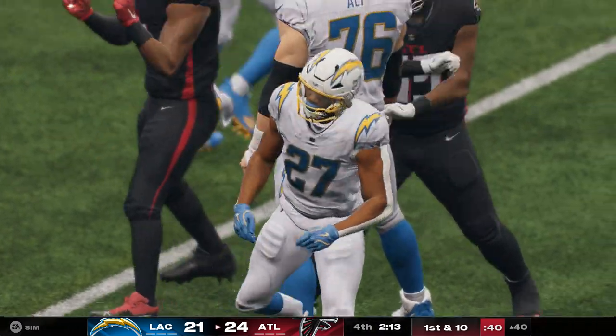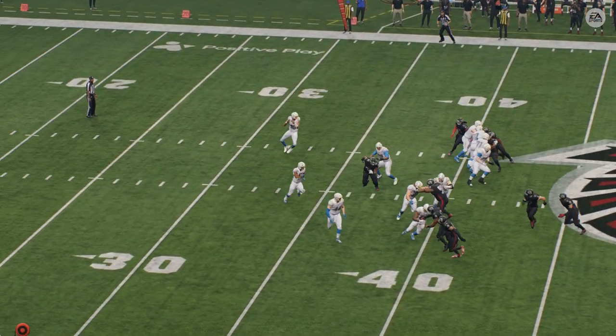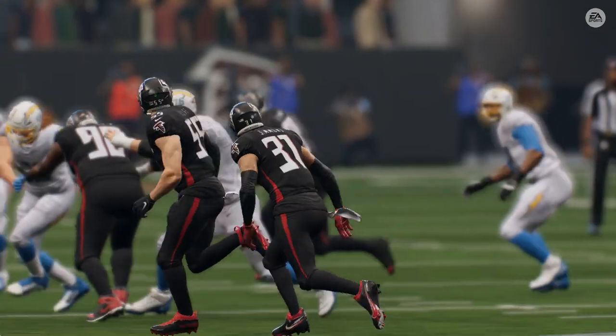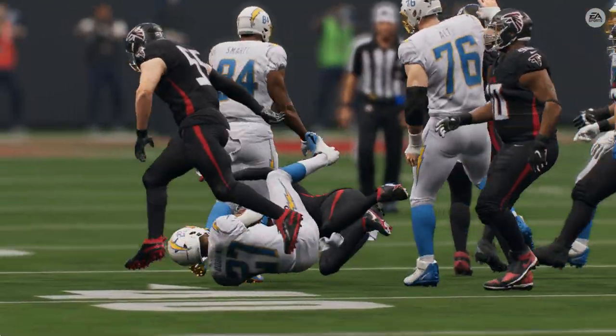And a great job here by the defense, being strong up inside, forcing the ball carrier to have to bounce this out towards the sideline, and he can't get the corner, and they come up with a huge 4th down stop.